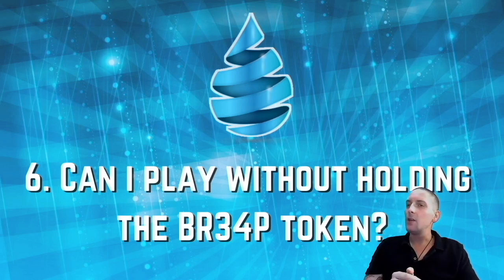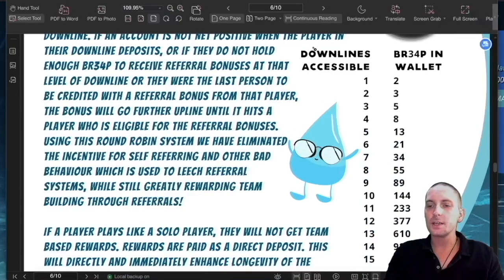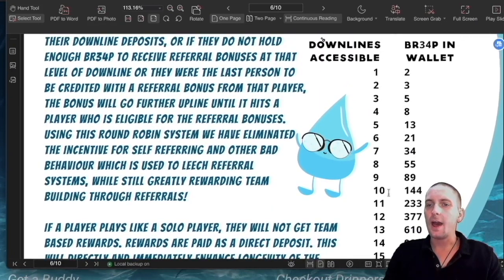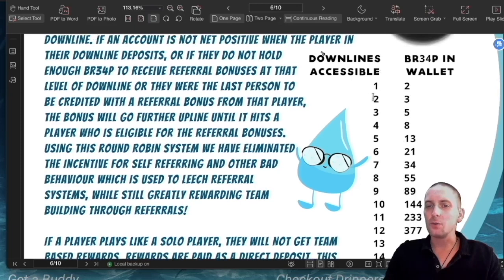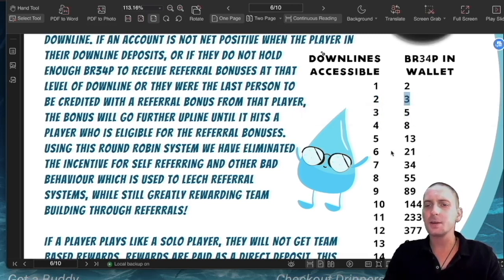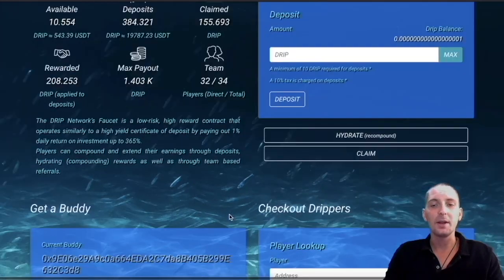On top of that, if your buddy then uses his link to get another buddy, that's called a downline. The more downlines you have, the more BREEP tokens you need to have in your wallet. I'll give you an actual example with my account. This is the white paper. How many downlines do I have? At the moment, I have 2 downlines, which means I need to have 3 BREEP in my wallet. But generally, I'd say someone should hold about 8 because you don't know what's going to happen while you're sleeping. You might just get a load of people coming down your downline.